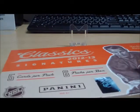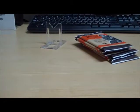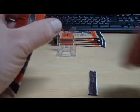Auto is the second from the last card, and a retired banner is the last card in the pack. And here we go with box number five. There's only autographs and banners in this. And then I guess you hit that massive cut signature, but it's still just an autograph. So all hits are either autographed or they're the die-cut retired banners.